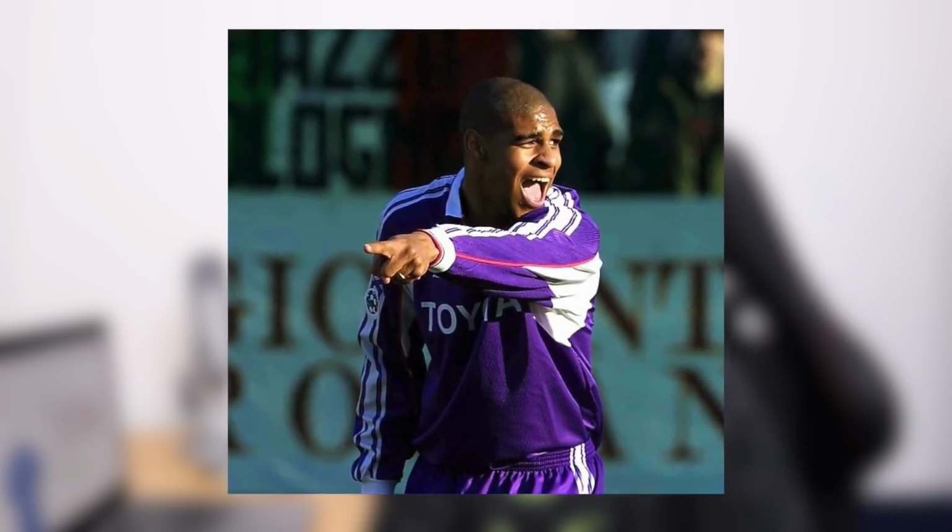Also, something I'm noticing about a lot of the shirts on here, I'm filtering through every single one of the 439 lots. Some of them are definitely match-worn shirts, but they don't have an exact game they're from. So it's like, oh, Adriano match-worn Fiorentina shirt, but it doesn't say the exact game. And I feel like for me, for a match-worn item, I want to know the exact game it was played in.